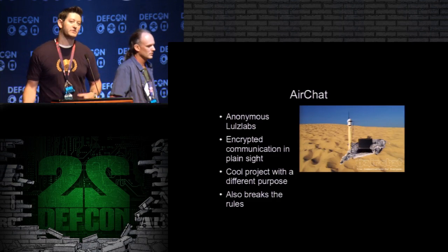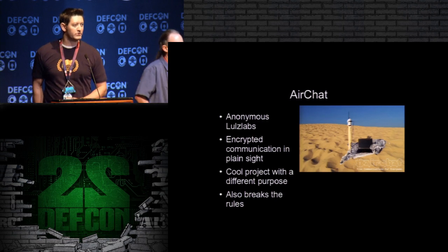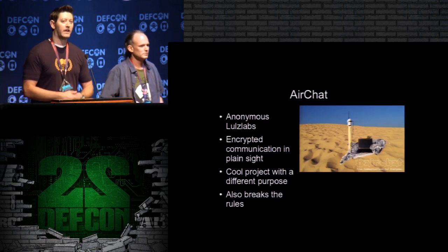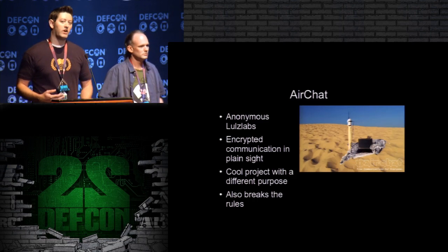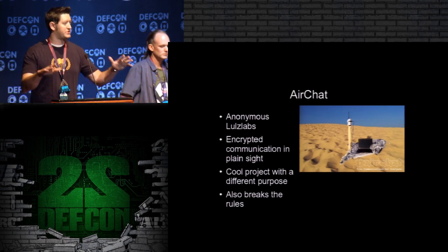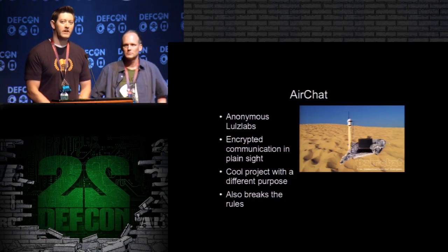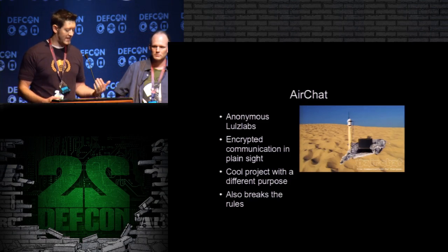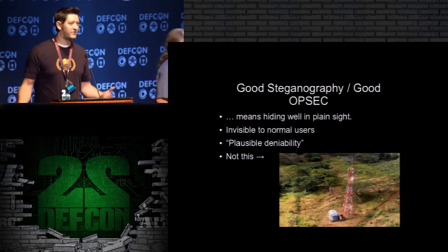One thing that is important to mention: after we submitted this talk to DEF CON, this group calling themselves Lulz Labs released a tool called AirChat, and it's similar in some ways but very different in other ways. It also uses encryption over amateur radio, but they're making absolutely no intention to hide that. They're basically just transmitting encryption. Anybody listening would know that, whereas we're doing steganography. Anybody listening should think that it's some innocuous, normal message that they would totally expect to hear, but buried inside it would be something completely different. So, you know, good steganography, good OPSEC.